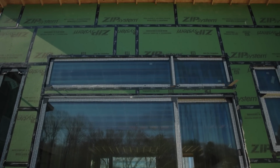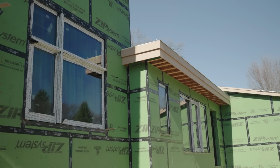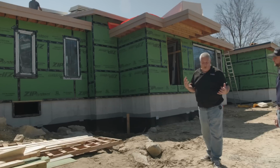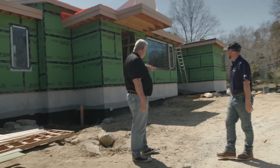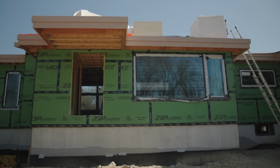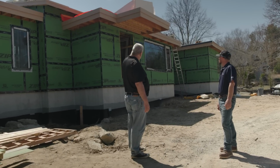So we could take a walk around here. You can see, obviously, all of the windows are in. I wasn't here for big window day. I was here to see the big slider go in, but I know you guys rented a specialty piece of equipment there. That spider-like arm pretty much grabbed that window and threw it right in. So, that's a 13-foot window by about 5.5 feet there.